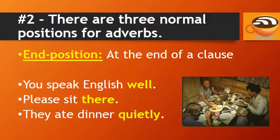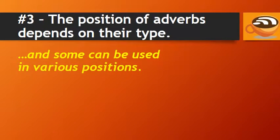And the end position, when the adverb is at the end of a clause. For example, you speak English well. Please sit there. They ate dinner quietly. The position of adverbs depends on their type, and some can be used in various positions.